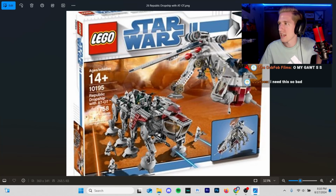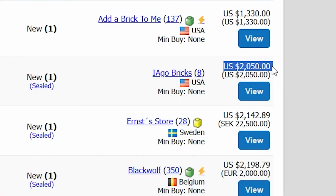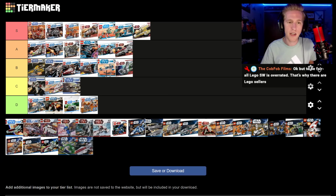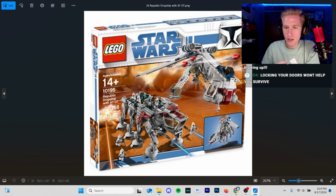It is so freaking inflated right now. If you want to get this set sealed, this is well over $1,000. Some listings are even $2,000. This should not be that expensive, guys. In fact, it is about 8 times the value than it used to be on shelves. There is no reason that it should be going for this expensive right now, but I'm putting it in D tier in protest of it being way too expensive on the aftermarket. Lego, if you're watching this, re-release this set so the value can just tank on every single listing on Bricklink. I'll put it back in S tier if Lego does that.